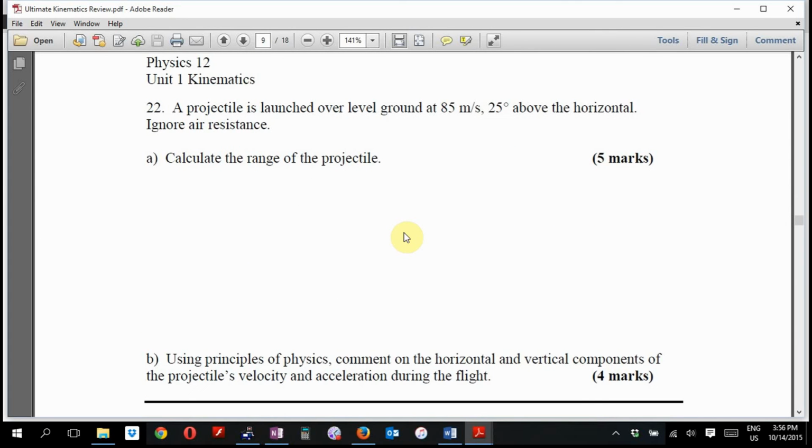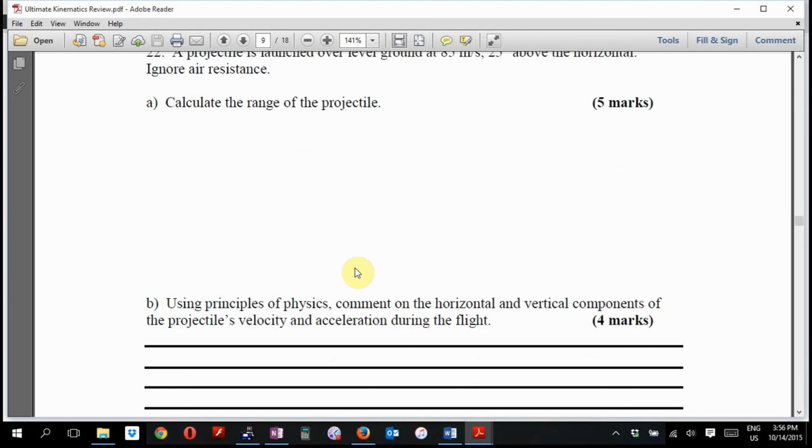I like 22. So 22 is ground at an angle, find the range, and then part B, when it says comment on the horizontal and vertical components, did they say components? I'd probably draw a t-table. And if I drew a t-table, what would I write right away about acceleration? You could say AX is 0 constant, AY is negative 9.8, also constant. Which velocity is constant and unchanging, VX or VY? VX. Which velocity is changing then? VY. Why? Because acceleration vertically is not 0. Okay.